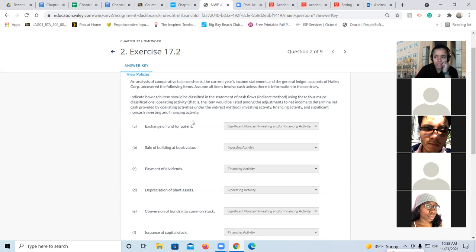So they're going to give you a transaction and you're going to say where it fits into these four categories. Exchange of land for patent. So you're giving up land and receiving a patent in exchange. There's no cash involved. Land and the patent are part of investing activities, not financing activities. I guess they're doing a combination thing, so it doesn't matter. So this is a significant non-cash investing and/or financing activity.